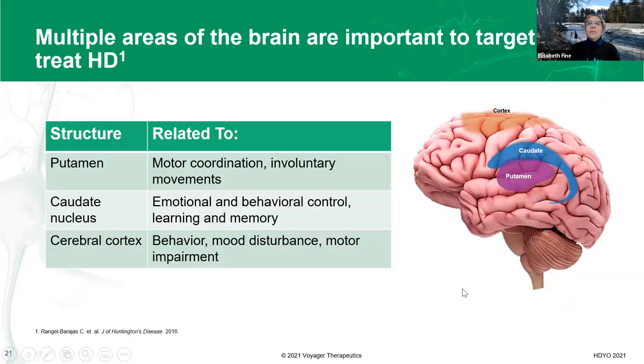There are multiple areas of the brain that are important to target to treat Huntington's disease, and I have some of them highlighted here. The putamen, which is where motor coordination and involuntary movements are controlled. The caudate nucleus, where we have emotional and behavioral control and also learning and memory. And then the cerebral cortex, where behavior, mood disturbance, and motor impairment cells are.